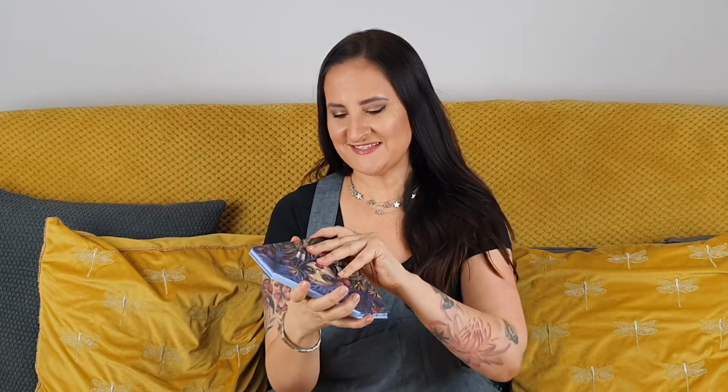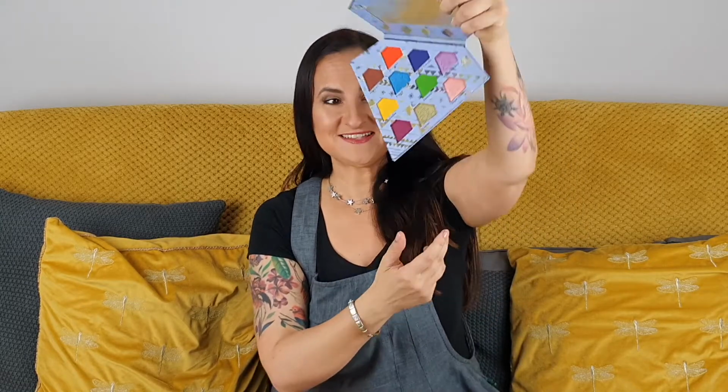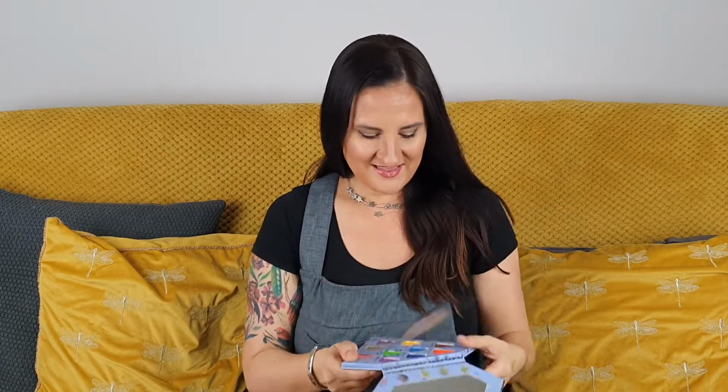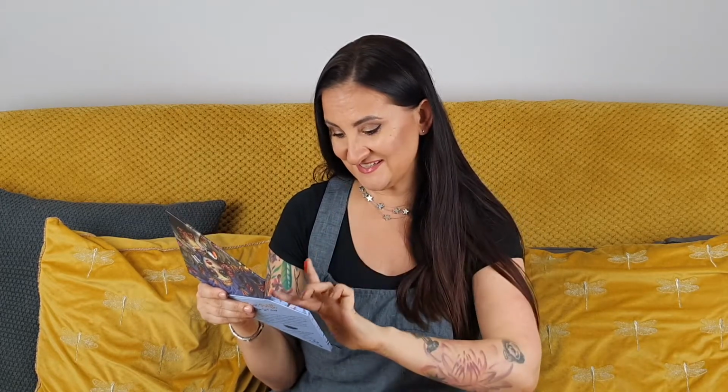And inside, oh my god, look at this. The colors are just amazing. Let me check the pigmentation and the formula. What to choose? Let's just go for these really intense ones because look at this. I can't believe how pigmented these colors are. Honey Creeper, yeah. I'm just checking the matte ones because the pigmentation is absolutely amazing.